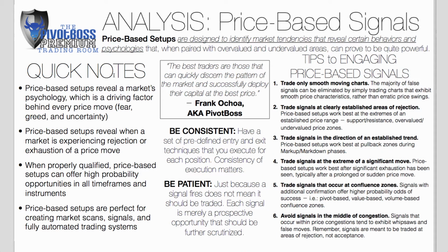All right, so those are some of the guidelines here for trading price-based signals. Again, these two cheat sheets here, put them next to your computer, your trading machine, pop them out when you need to. These are going to help put you on the right side of the market when you're using these signals. So let's drop down into Thinkorswim.